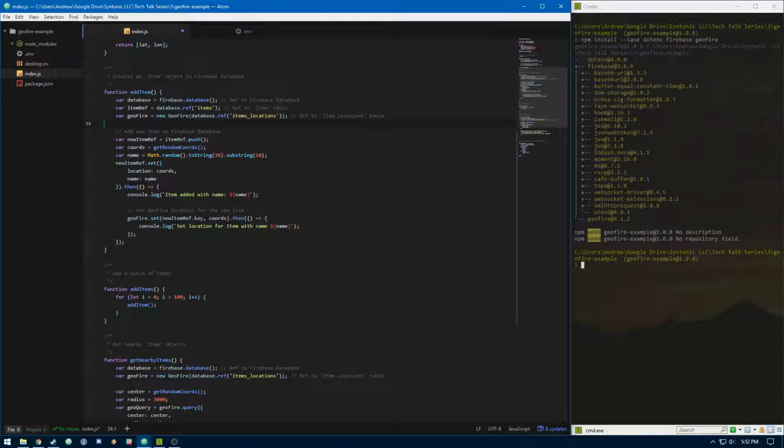Then we're going to build up our new item object. Since it's going to be a list of items in the items table, we're going to take the reference to items, the items table, and push onto it, and this will give us that new object reference. Then we're going to grab a random set of coordinates with the function we made earlier, and then we're going to make a random string just for simplicity. Then on that item reference, we're going to do set, and we're going to set the location so we can have that on the item itself with the coordinates, and then name to name.